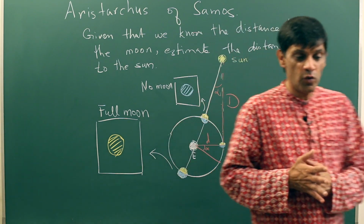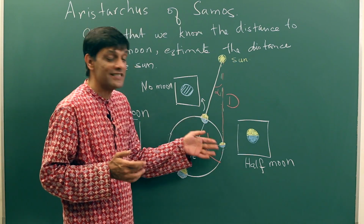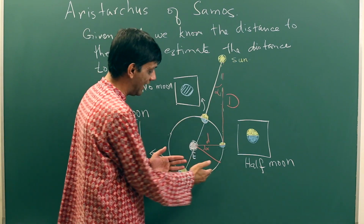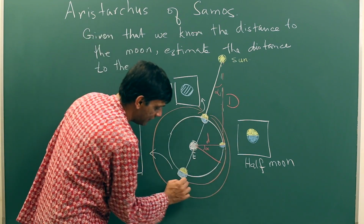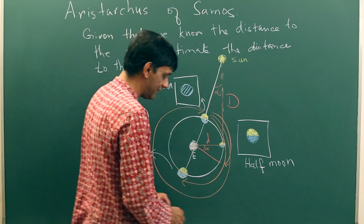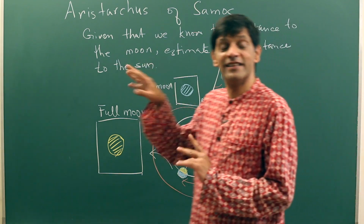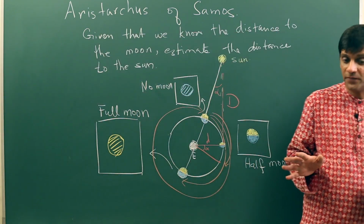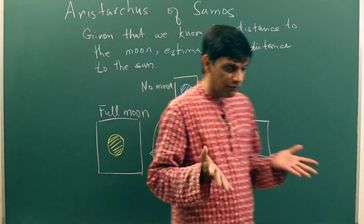So the angular velocity of the moon is constant, and therefore angle is proportional to time. So all he had to do was to figure out how much earlier the half moon happens before the half time. If you calculate, this is one lunar month, this is half a lunar month, and this is a quarter of a lunar month. So how much earlier does the moon become a half moon? If he knows that, then he can estimate the distance to the sun.